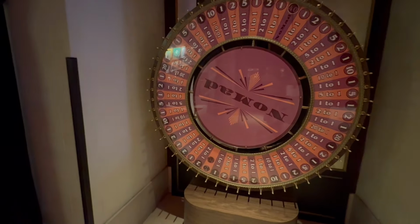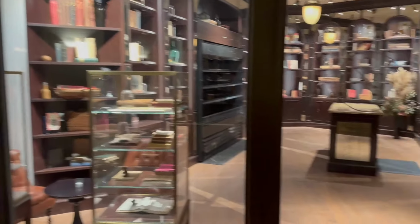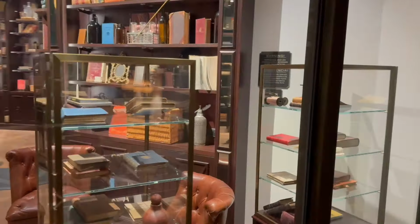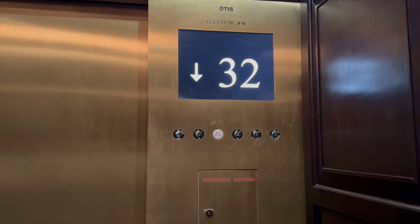The Nomad Hotel opened in 2018, and it's basically a hotel within a hotel. So the Nomad Hotel occupies the top 4 floors of Park MGM. Nomad has a separate entrance and its own check-in area, and it has 293 rooms.